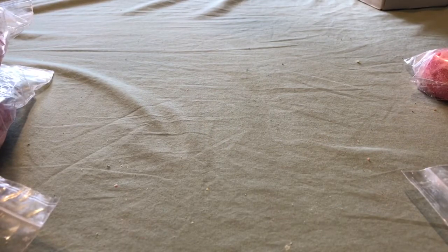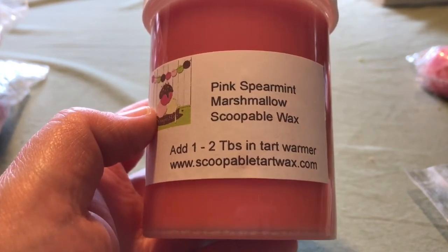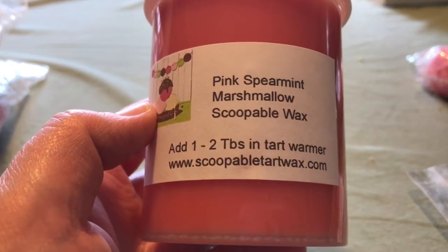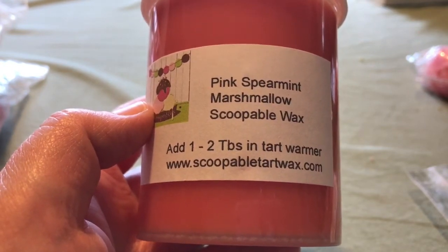And then the rest of the stuff that I got here is from the Scoopable Tart Wax side. So I do have an 8-ounce scoopable here in Pink Spearmint Marshmallow. This does remind me a little bit of Peppermint Coconut Mallow and some of those other scents. This has, I believe, Pink Sugar, Spearmint, and Marshmallow.